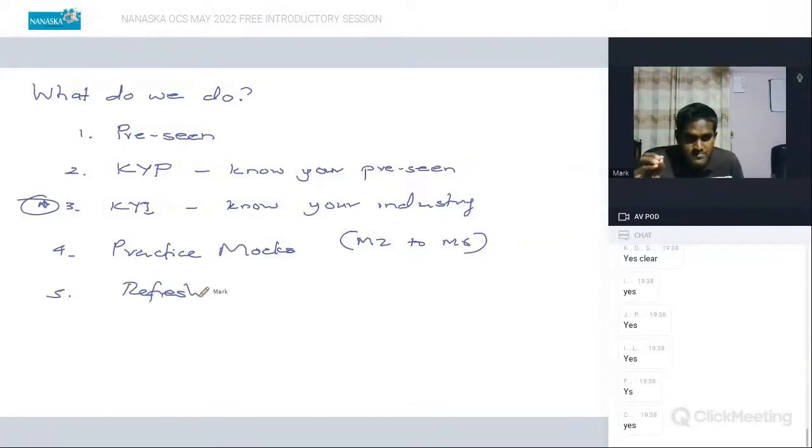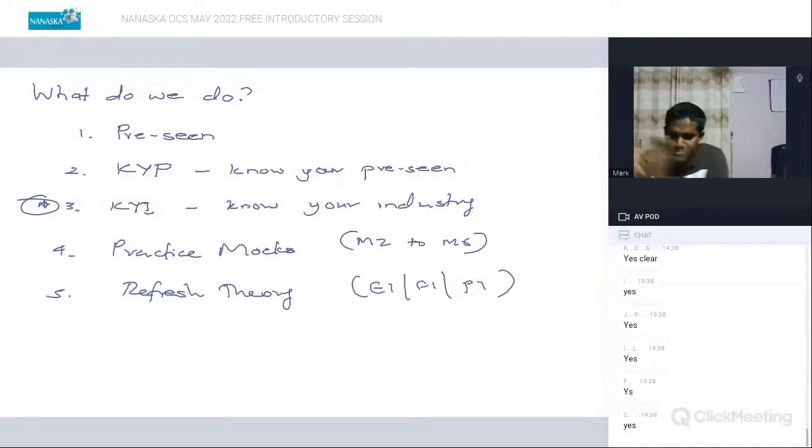You need to be familiar, confident with your refresh theory, E1, F1 and P1. You will also get 3 separate documents, one for E1, one for F1, one for P1, which is all about the refresh theory. And we'll have 3 or 4 sessions also to take you through a quick glance on the refresh theory aspects, right? Then we have something called deep dive.